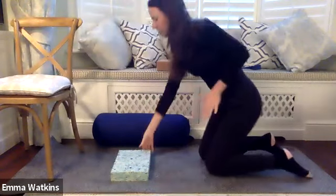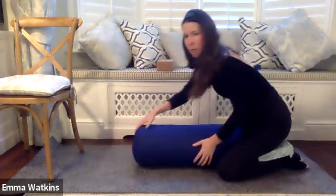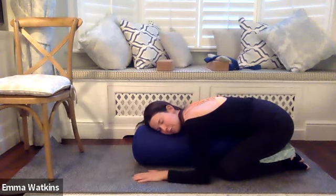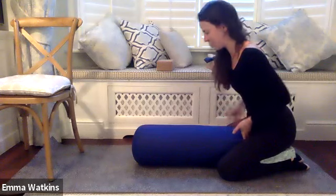So the next one, supported child's pose. Another really yummy one. So block or book or blanket between the backs of your hamstrings, backs of your thighs, your calves. Legs open. Bolster, if you have one, or blankets and cushions out in front of you between your legs. And then you can put your forehead here, or you can rest your cheek. And again, just let the body drop. Let the core relax. All muscles of the body just give in. Spend a while in these poses. So that's supported child's pose.